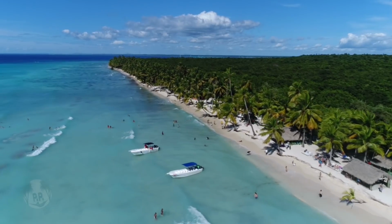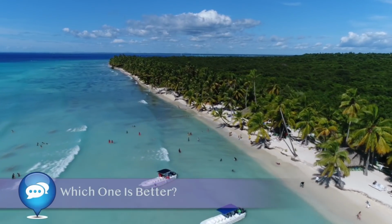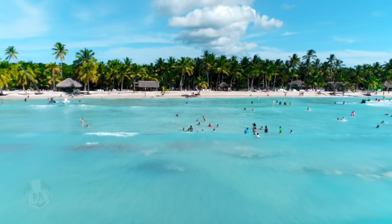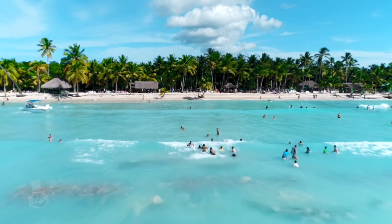Puerto Rico and the Dominican Republic, island neighbors in the Caribbean, just a couple hundred miles from each other, but very unique in their own ways.